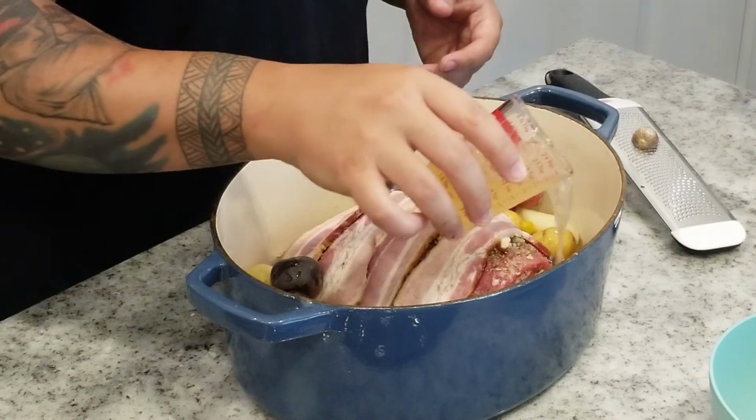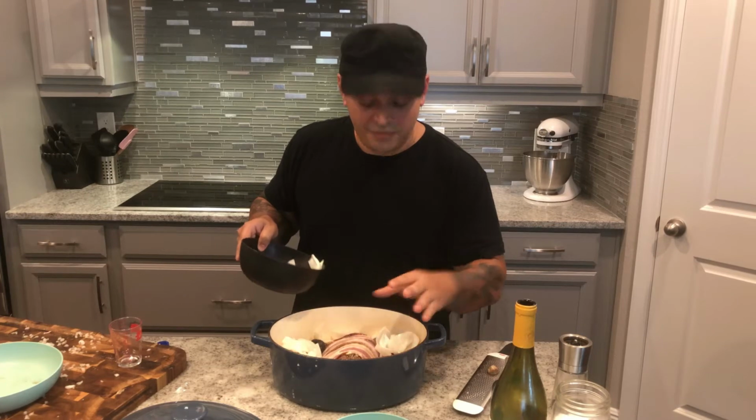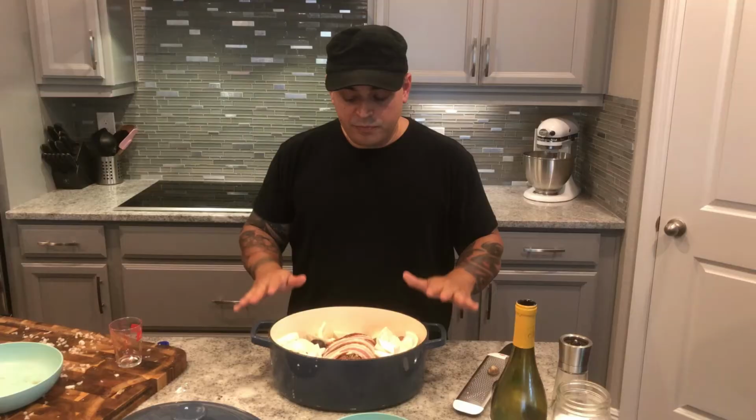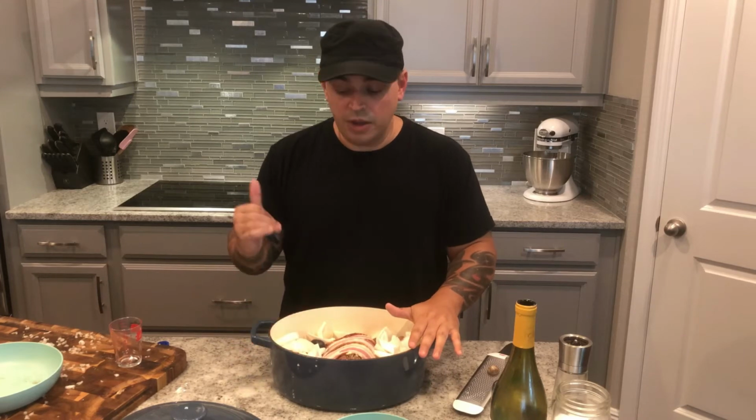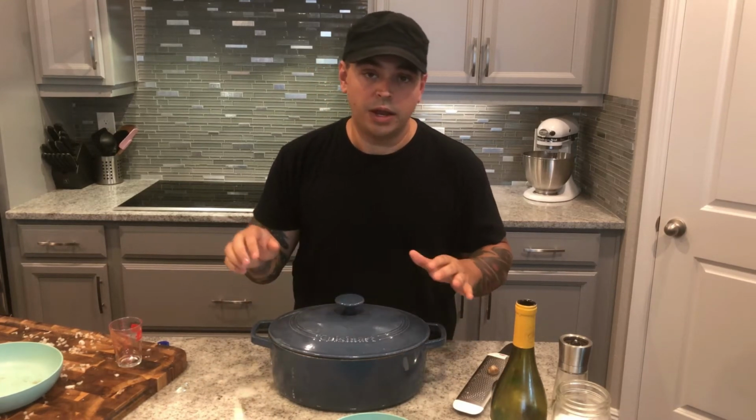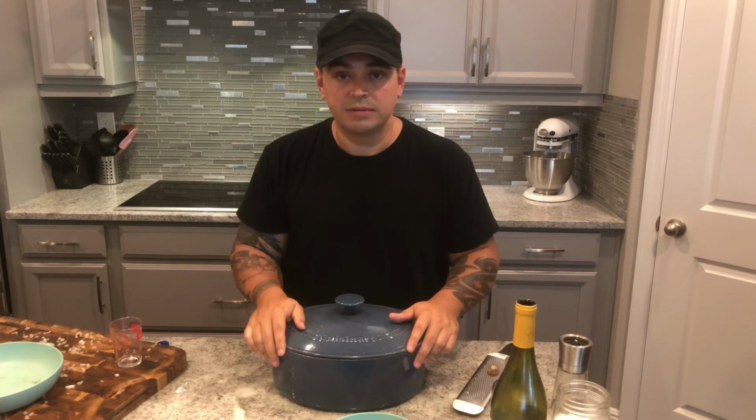And then we're going to add some chicken stock as well. We're going to add about half a cup of chicken stock. Before we put this in the oven, I did want to add some onions to it. So I'm going to go ahead and just drop some of these. And so that's going to go in our Dutch oven, 300 degrees, covered until it hits an internal temperature of 135 degrees.